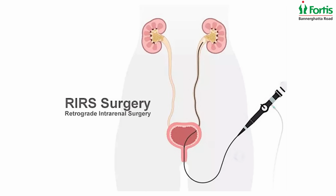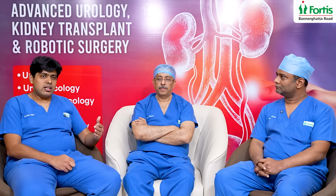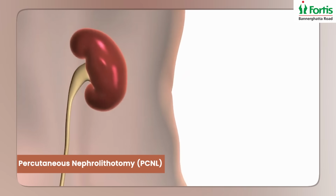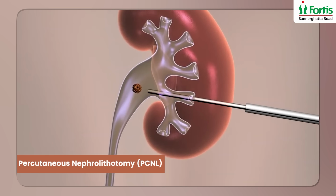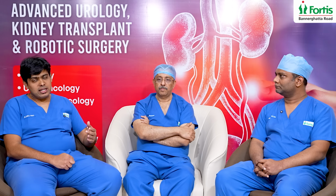The other option, which was the gold standard technique earlier, is called PCNL, that is percutaneous nephrolithotomy. This is associated with a better clearance rate of the stone, but is associated with some amount of bleeding and pain. So this option is also available for better clearance of the stone in a single sitting.